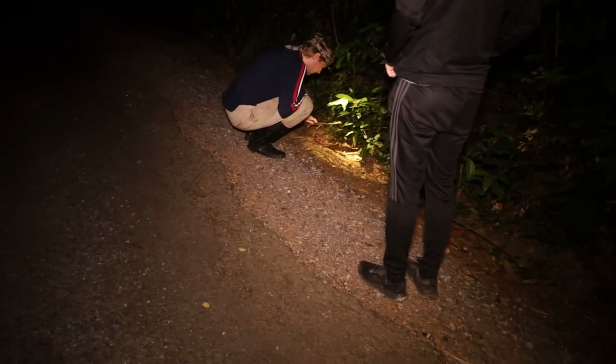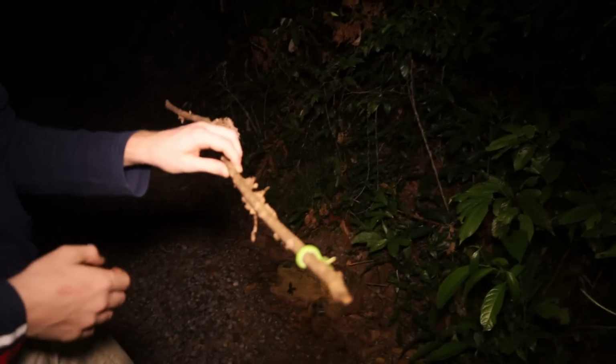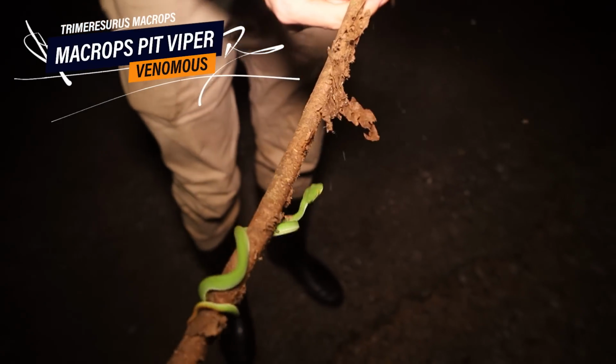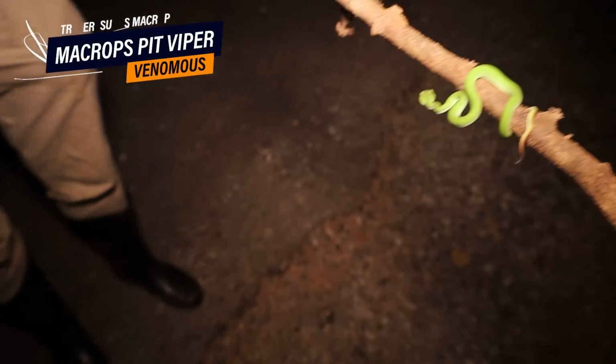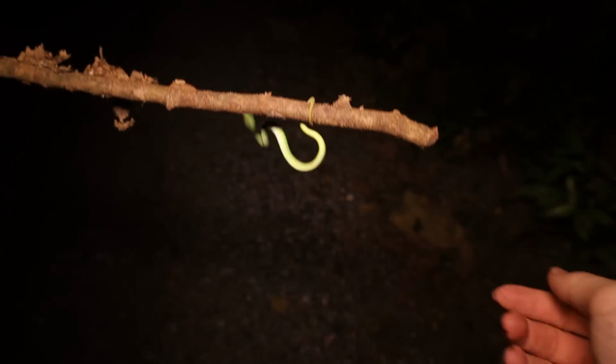Alright, we have got... Oh, my light just fell. We have got a snake, and it is probably the smallest Macrops I think I've ever seen. Yeah. Another species for the trip, which we haven't filmed yet, is bite? No, it's not bite. Put that boss on the ground.